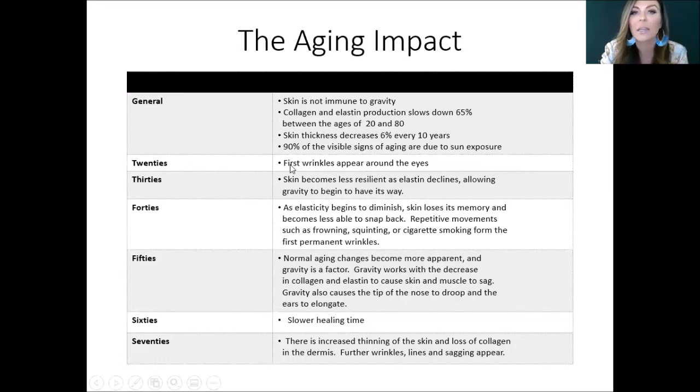Okay, in our 20s, typically this is when first wrinkles appear around the eyes. They may not be really something that bothers people because they're so tiny, but that's when they start to appear. In our 30s, skin becomes less resilient as elastin declines, allowing gravity to begin to have its way. In our 40s, as elasticity begins to diminish, skin loses its memory and becomes less able to snap back. Repetitive movements such as frowning, squinting, or cigarette smoking form the first permanent wrinkles.